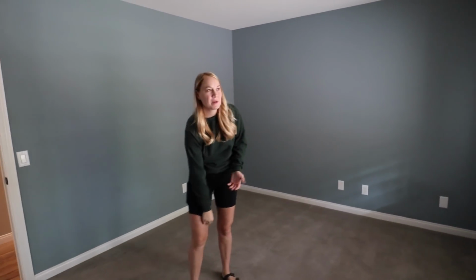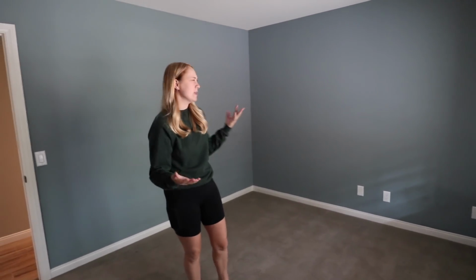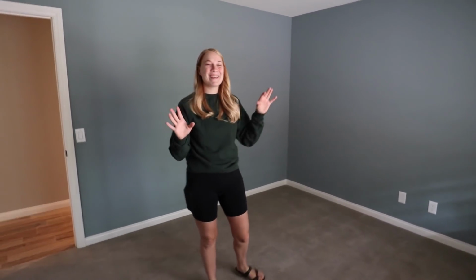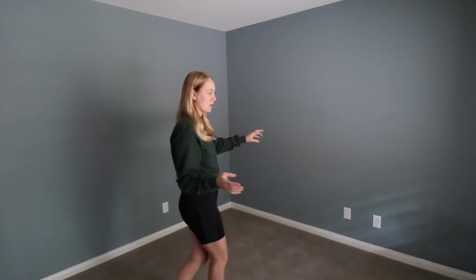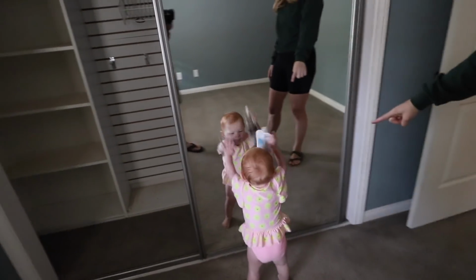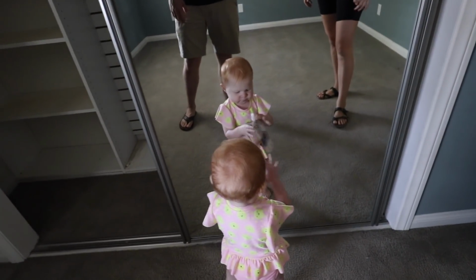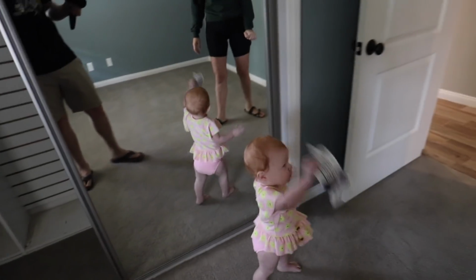It's so dark because they did like a navy-ish blue. And I really like the color, but it's just dark in this room. So we'll either do like a wallpaper or shiplap or white, gray, I don't know, pink. Emma is gonna be obsessed with spending time in here in front of the closet mirror. I think this is gonna be one of her favorite pastimes. You love it? Kissing herself and everything.